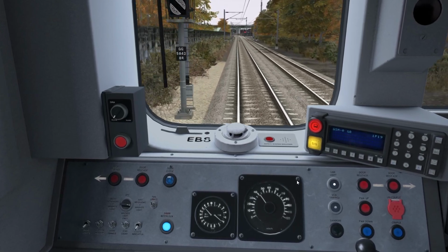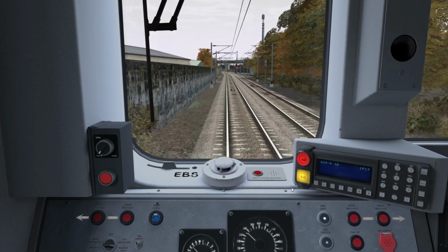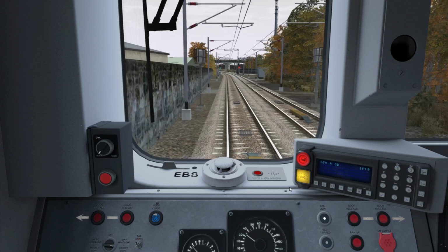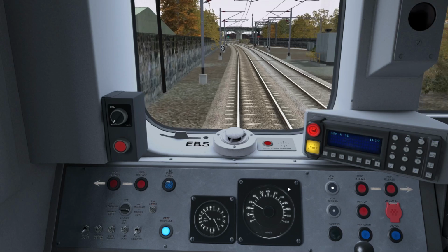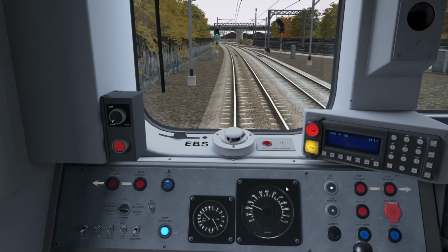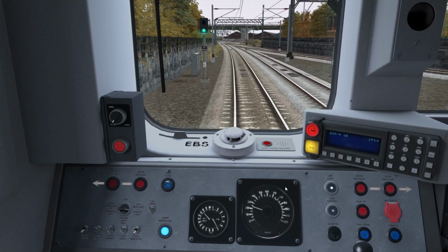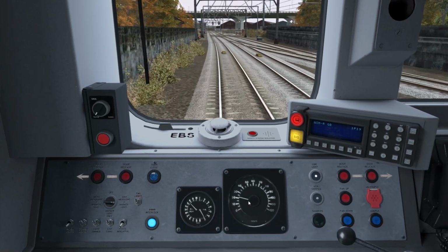Right, we go back into step 2, down to 20 now. This is for the approach now into Glasgow Central. In Glasgow Central, like I said, we approach at 20. And then we arrive in at 20, and then we drop to 15 just as we get towards the platforms. See, step 1, the train's more or less taking a suggestion to slow down.